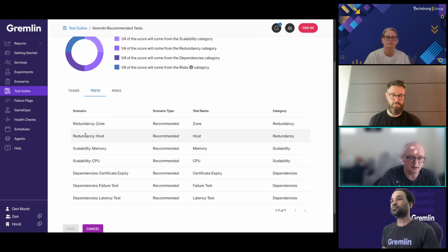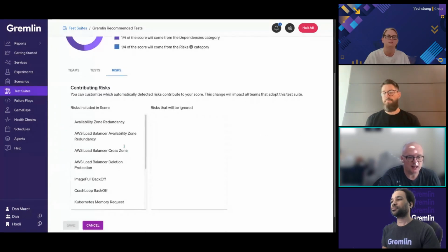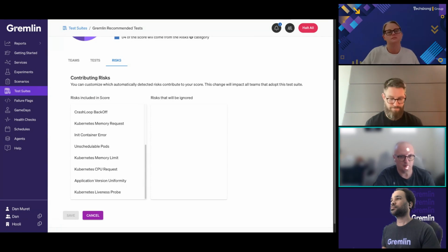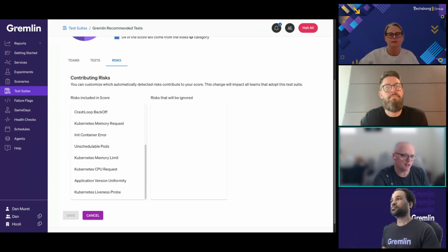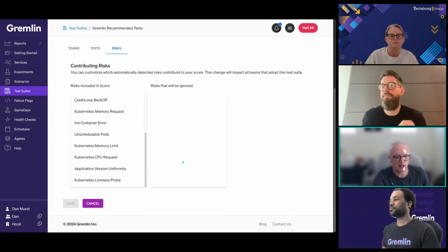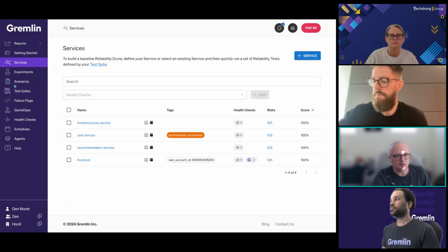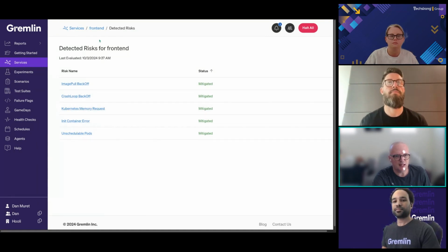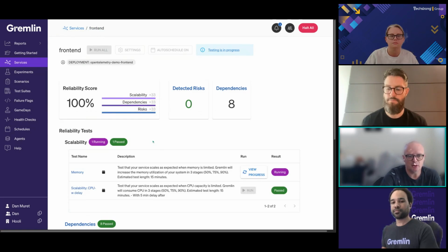And this is the default test. And then real quick, the risks. These are all the different risks that you could have. But in Chris's case, they were using canary deployment, so the application version uniformity was always flagged on and off, because we had a canary deployment that was the next version, different from everything else. So it was almost a false positive, and that was one that they removed. Modifying this is as easy as clicking this, moving it over to the risks that will be ignored category, and that adjusts the test suites that we check for here. It cleans this up, so you get a nice clean view of where your reliability status is.